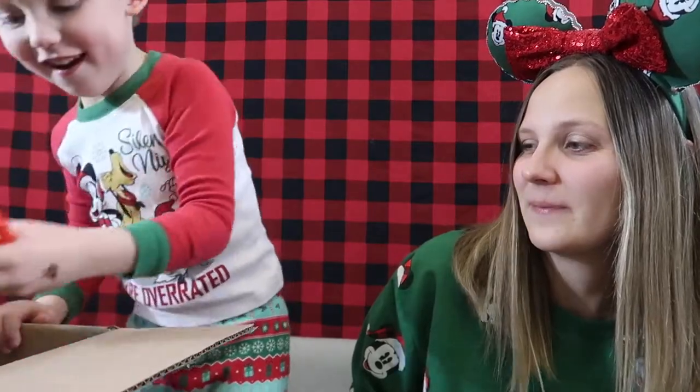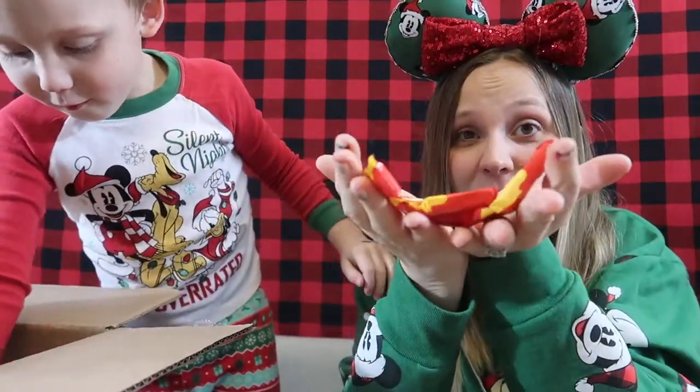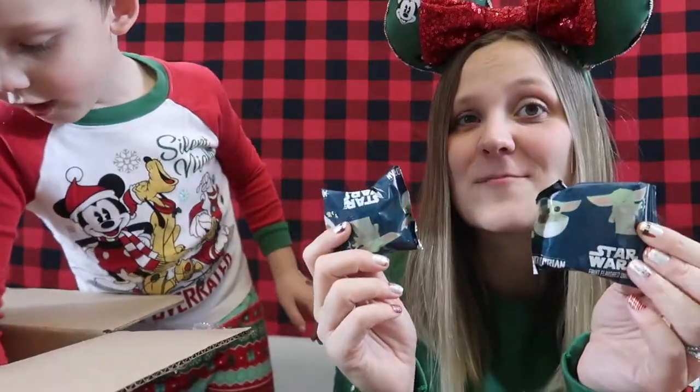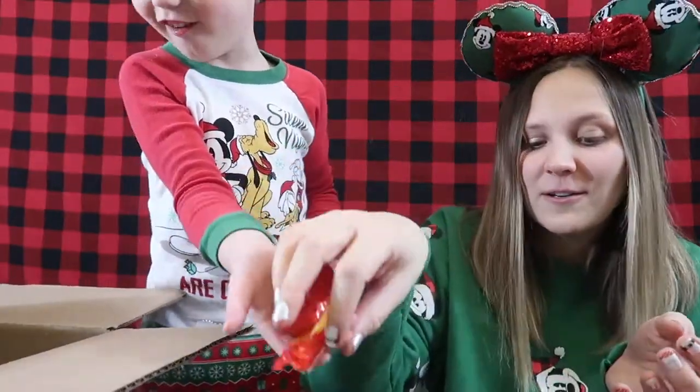What is this? Oh my goodness. All the Starbursts. That is literally his favorite candy. And Mandalorian gummies, which is like his other favorite candy. He loves gummies, and he's been obsessed with the Mandalorian. Look at all these.